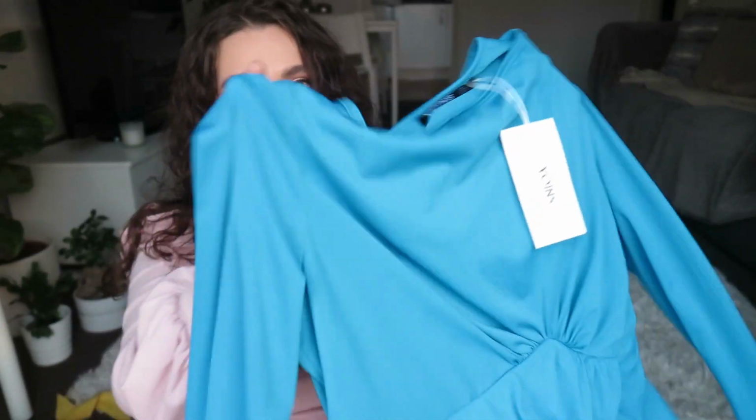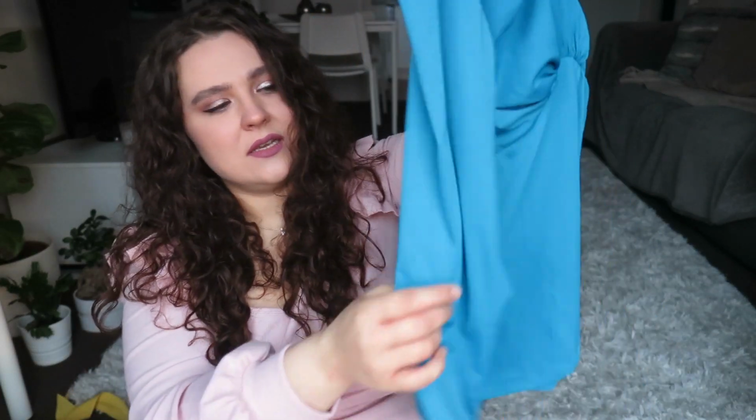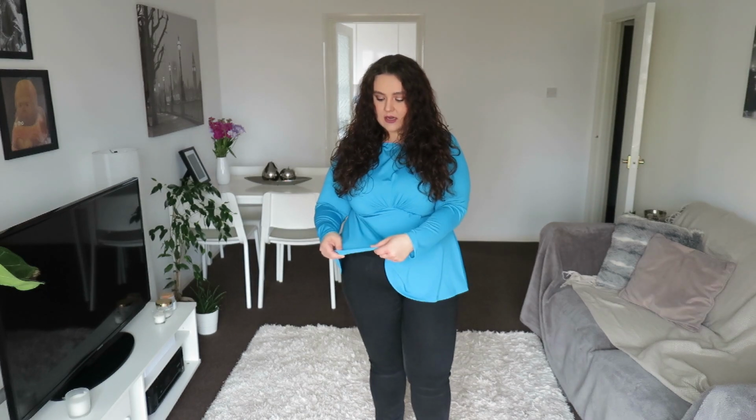The next thing I got was another top, but it's a different colour, and that's what it looks like. So that's the next top. I'd say off the bat, it's a little bit thinner than the red top. This material is also stretchy, but it's a little bit thinner. So I think this would be nice for summer months. I'm not sure if the colour really suits me. I think red does suit me, but I'm not sure about this blue colour.